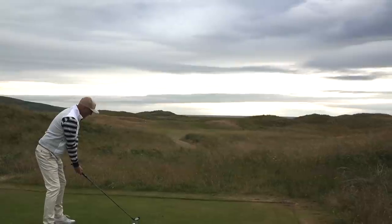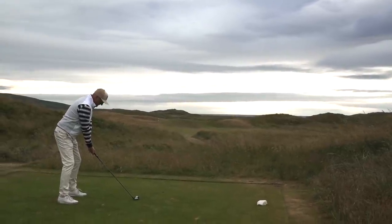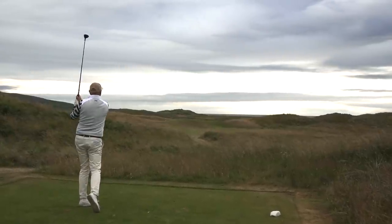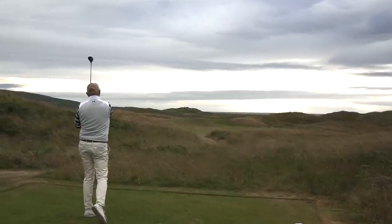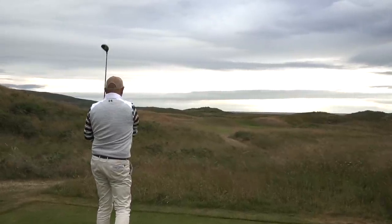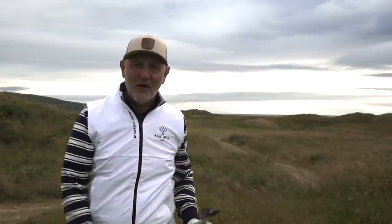It's one of few, I can't even remember, a blind shot that we've played on the course. Oh, and you've played one. Played one, just coming in, bouncing from right to left. So David, hopefully we've got that one right.